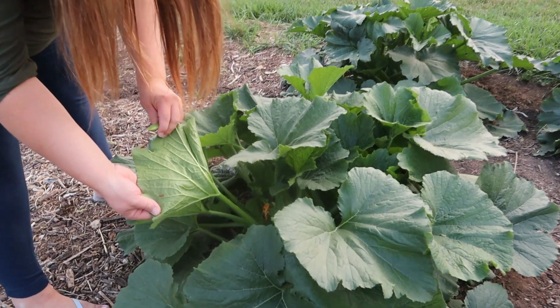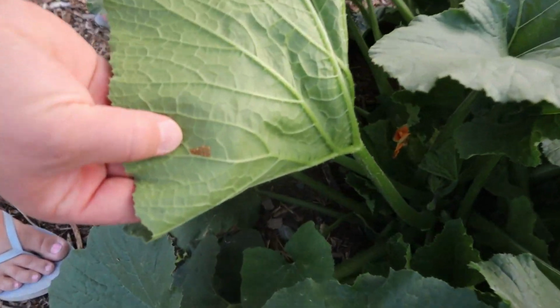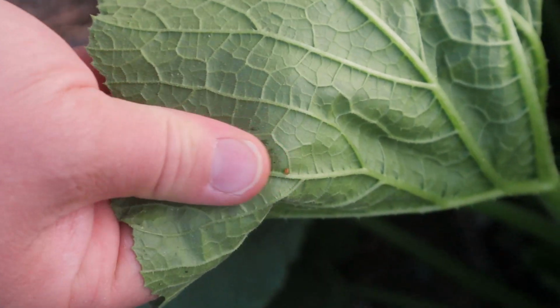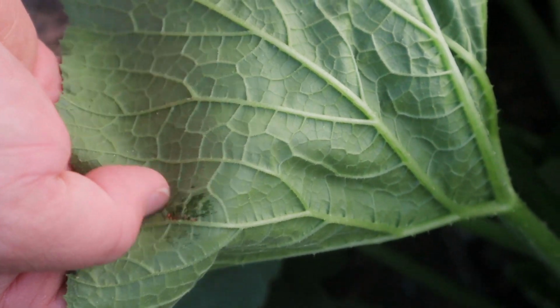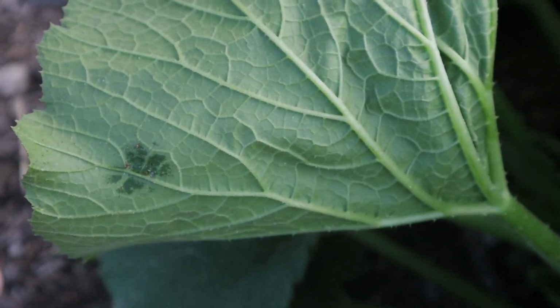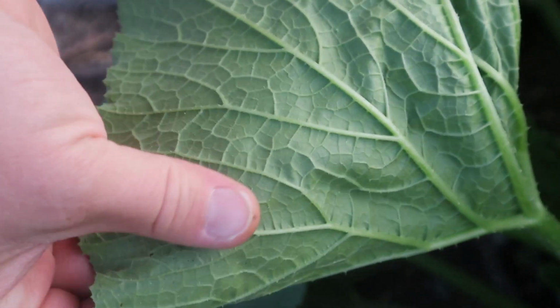Oh, here we go. Do you see these? These are the eggs of squash bugs. And all you have to do is flick them off. I just rub my finger on them and that's it. And they won't be able to survive.